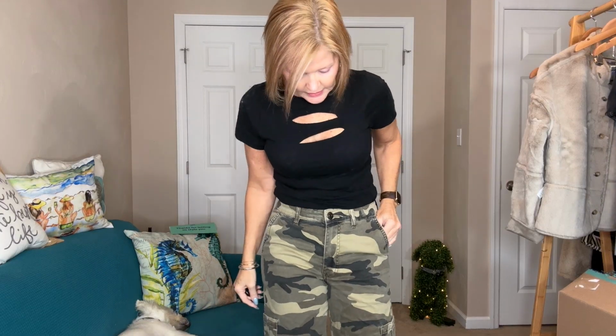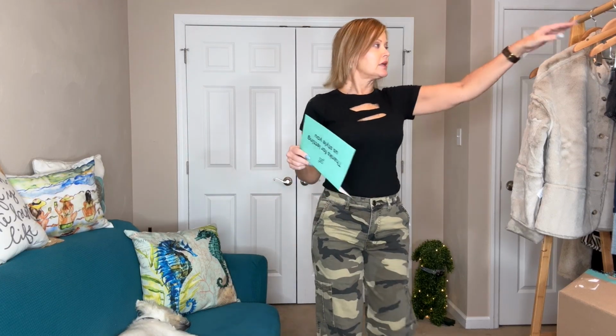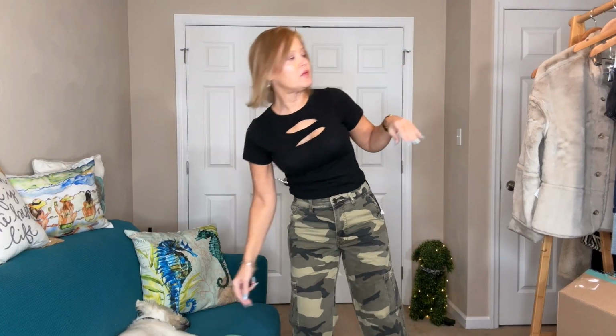These are fun. I like that they're not a jogger. They're a nice straighter leg. Dress them up, keep them casual. You could go with a fun combat boot. These are called the Miller High Rise Cargo by Cut from the Cloth. I'm wearing a 2 and they are $109. And then I could easily throw the jacket on over top of this outfit as well.